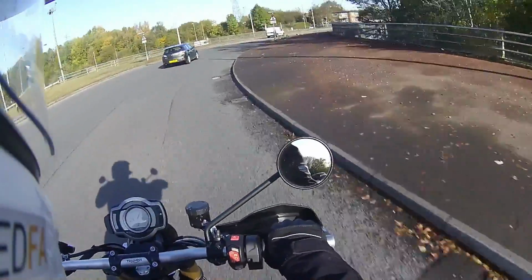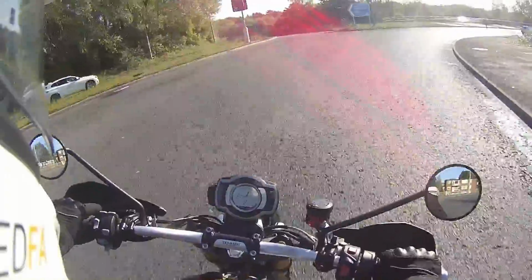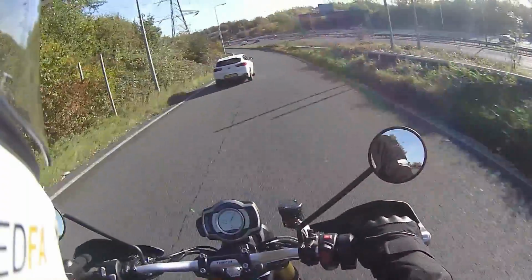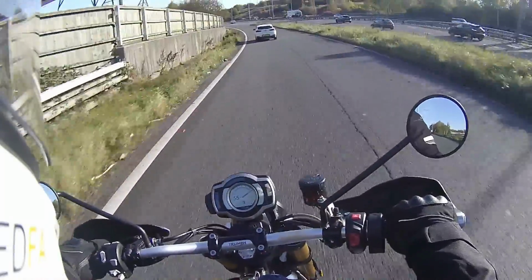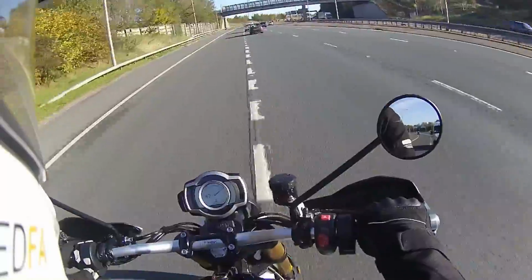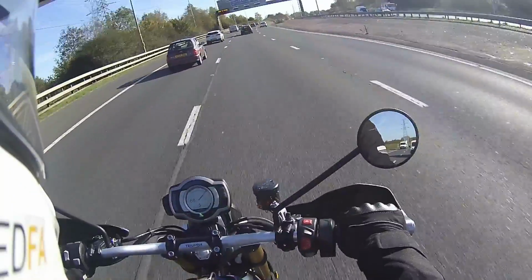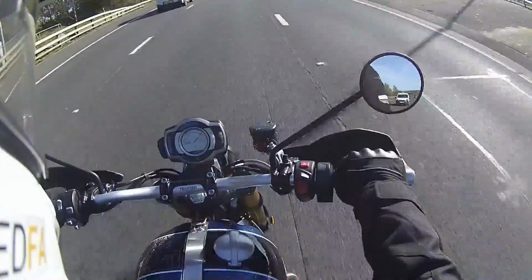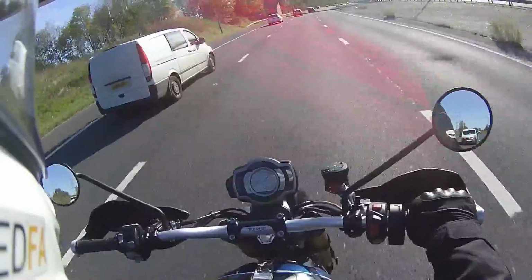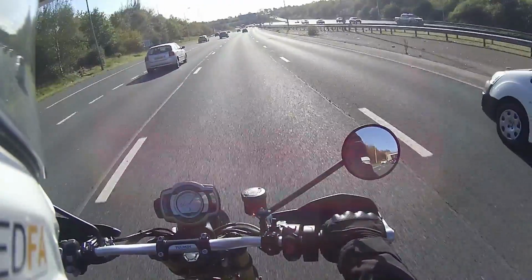Oh, this thing is throwing me about like no one's business. Here we go. I think this is going to batter me about. Oh, it's so smooth. Okay, it does really well on the motorway. I've got no fairing on this, and yet I feel okay. I was expecting to be battered, but I'm cruising here at 70, and I feel absolutely fine, which is very nice. I can only imagine how nice it would be if I had a little screen on it.